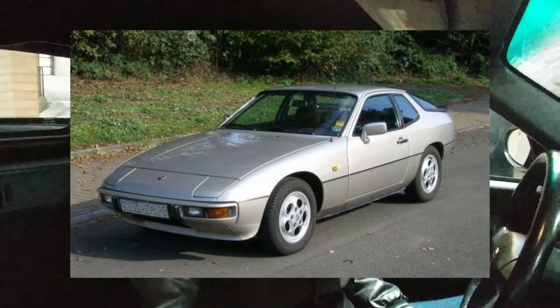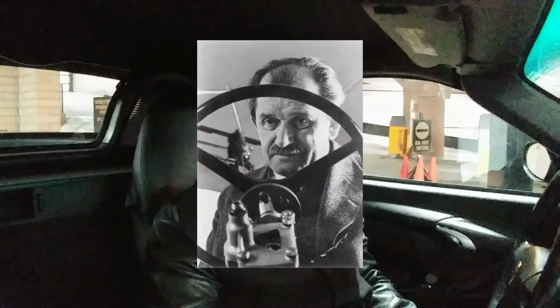The 914 was a collaboration project between Porsche and Volkswagen. It was produced between 1969 and 1976, and was later replaced by the 924. Though Porsche and Volkswagen working together is nothing new, after all, Ferdinand Porsche was kind of the creator of Volkswagen, and Volkswagen did use Porsche as a research and development team for technologies that would later trickle down to the people's car. In case you were wondering what Volkswagen stood for, it stands for the people's car.